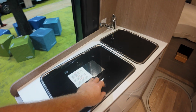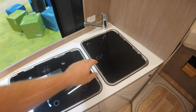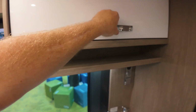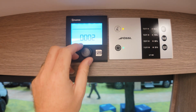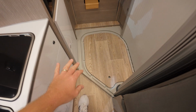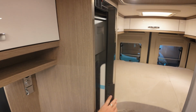From that side we have the Dometic cookware with a separate sink. Upper part there is some open storage and then additional storage for your kitchen. On this side the control panel and the Truma iNet ready heating system. And the standard round situation, let's firstly check that fridge, pretty big and wide, approximately 90 liters.